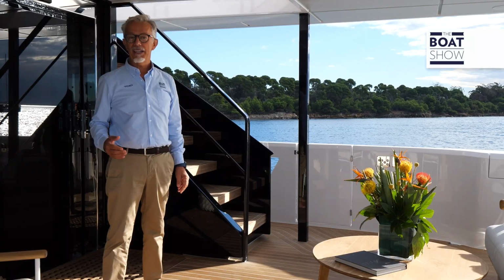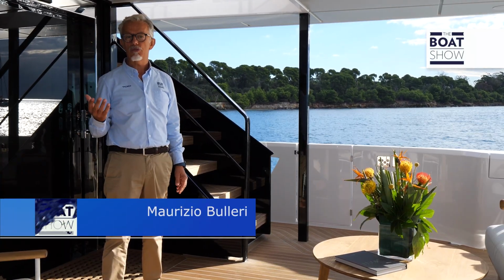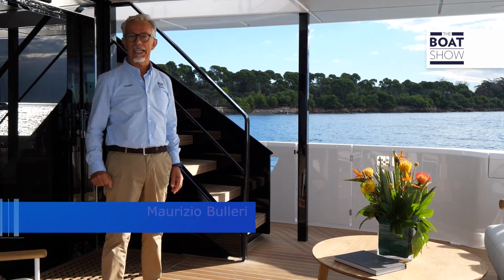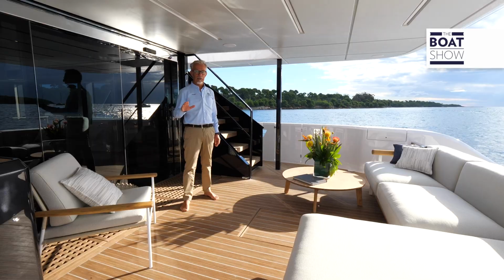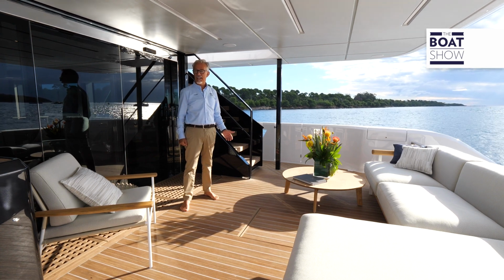There are some projects that go beyond renewing, that overcome patterns that seemed incontrovertible. In this case, with this model, talking about architecture is not enough because it has many other features that place it at the center of attention. We are about to discover and test Infinito 80 by Ferretti Yachts.